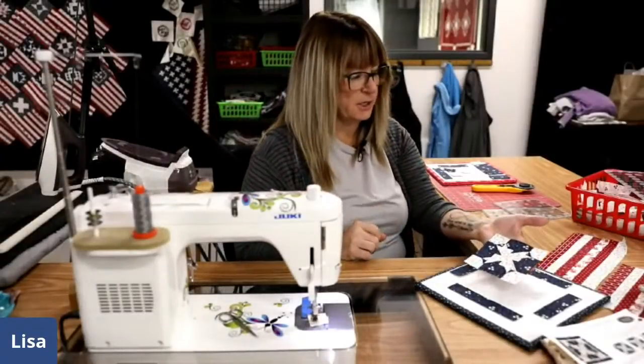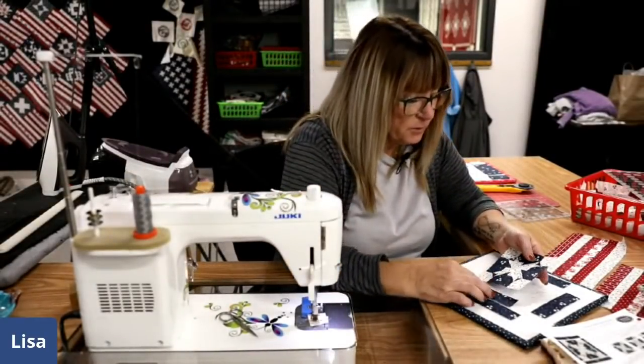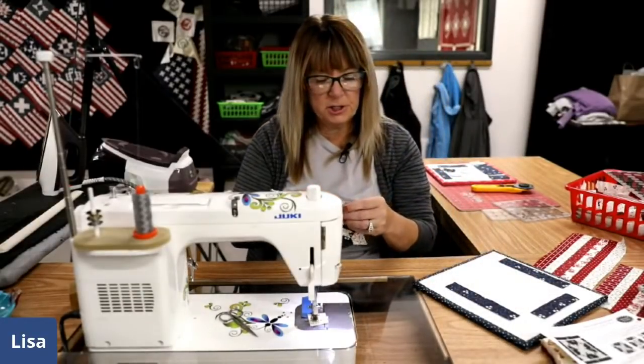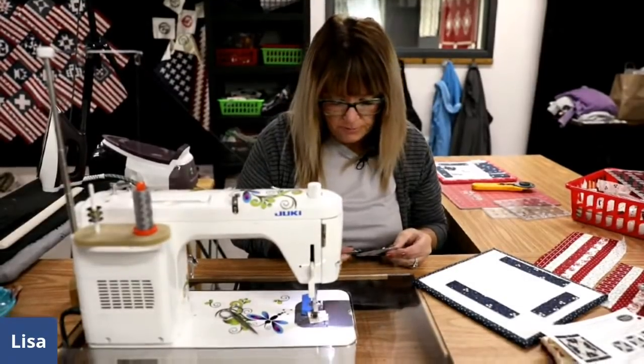All right, so there's our center. And I find no need to trim this up, especially if it matches up nicely to our 4.5 little sashing strip here. So it matches up beautifully.